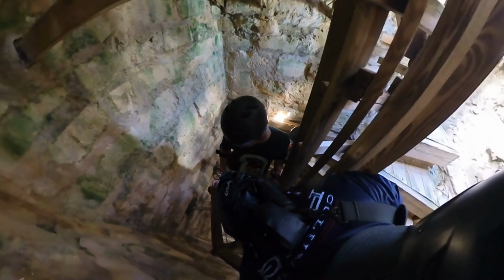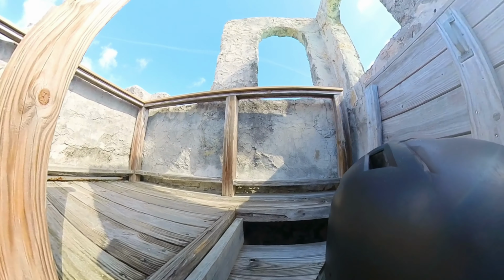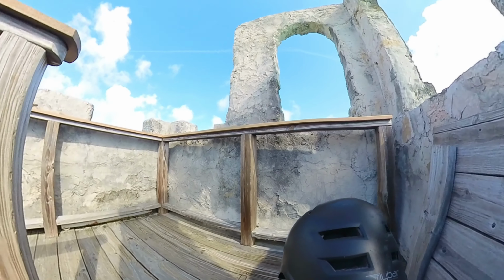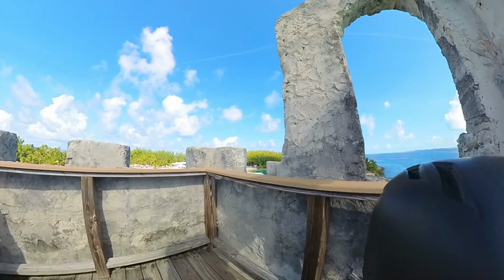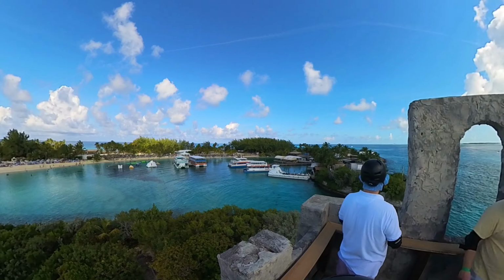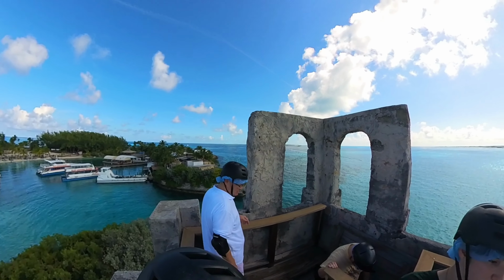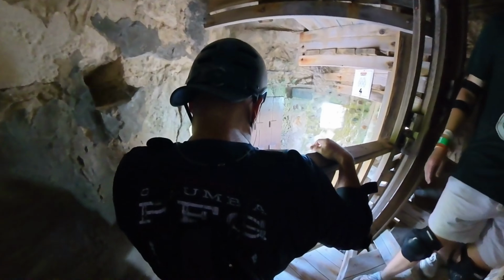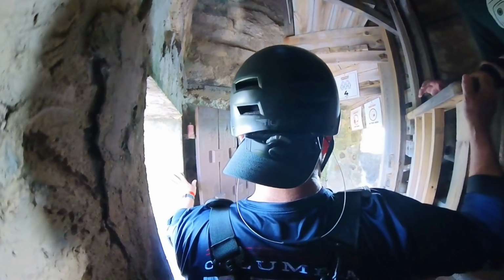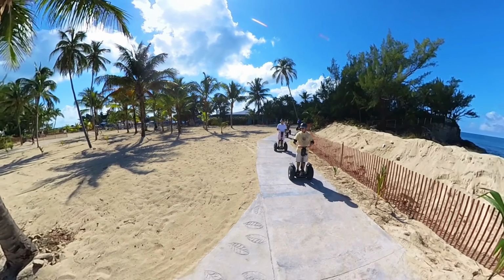The spiral staircase inside is a little tight in spots, but the view is definitely worth the climb. But after a few minutes of grabbing some selfies and enjoying the view, we headed back down. From here, we basically just backtracked to the starting point.